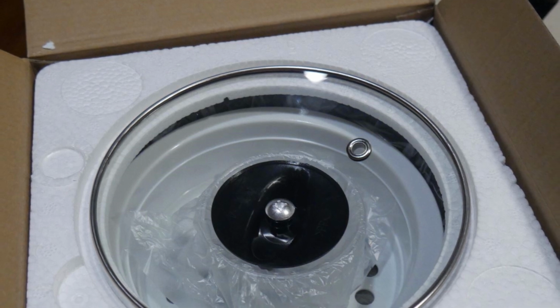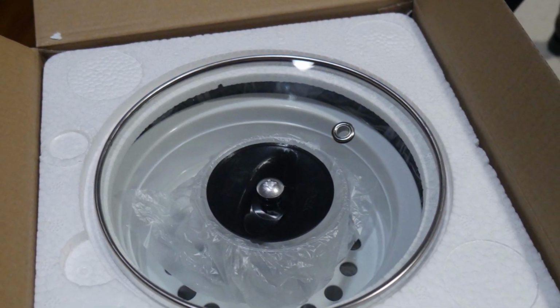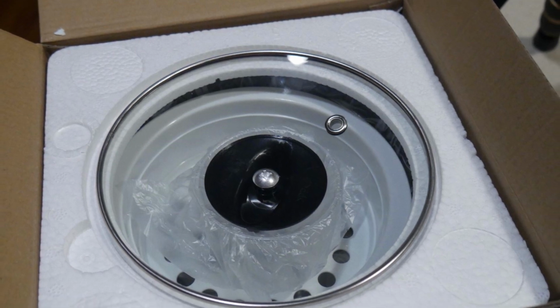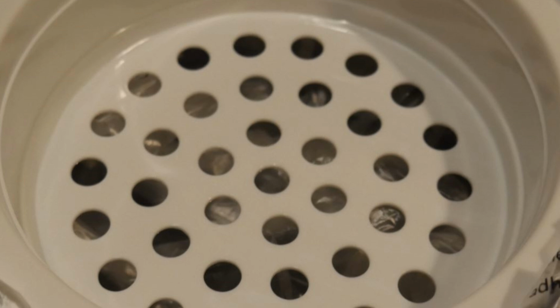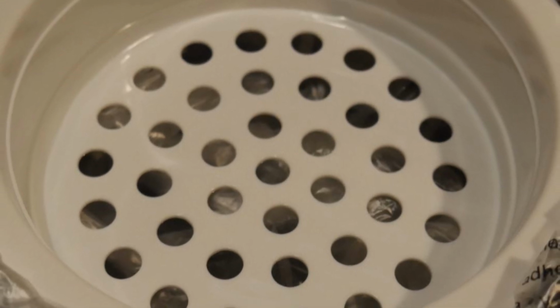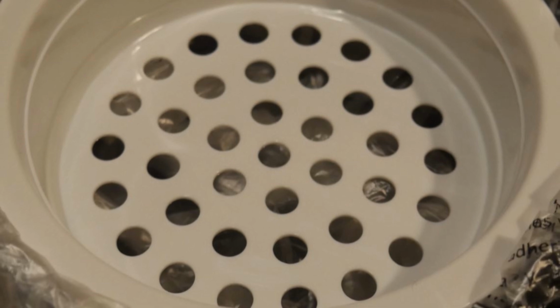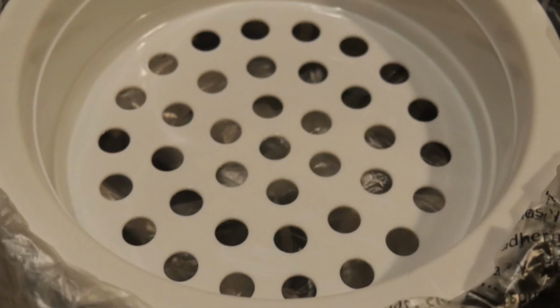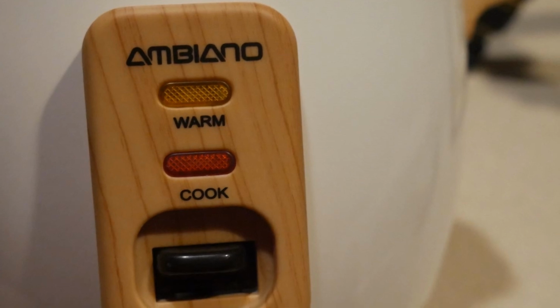This rice cooker comes with a glass cover. It also comes with a small steamer that you can insert into the rice cooker, and you can put vegetables in it, and you can use the rice cooker to boil water and to steam the vegetables. And you can also cook rice and steam the vegetables at the same time.